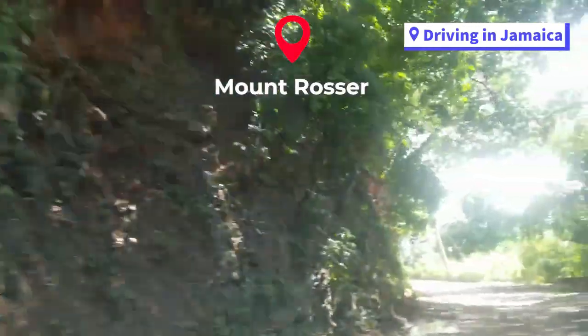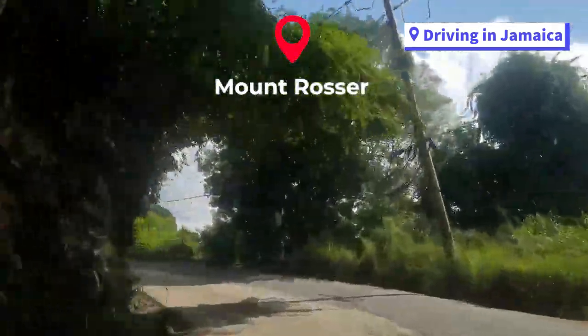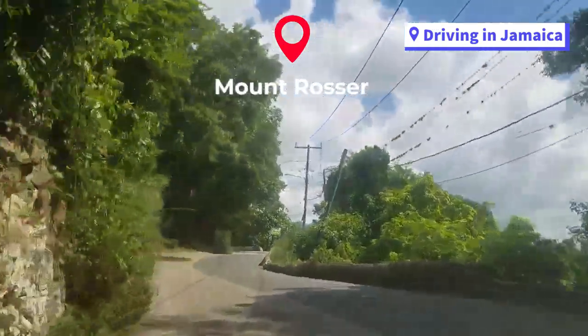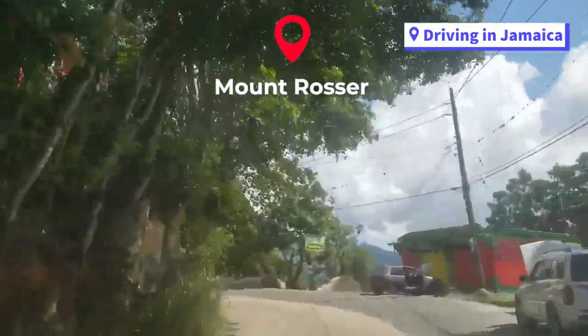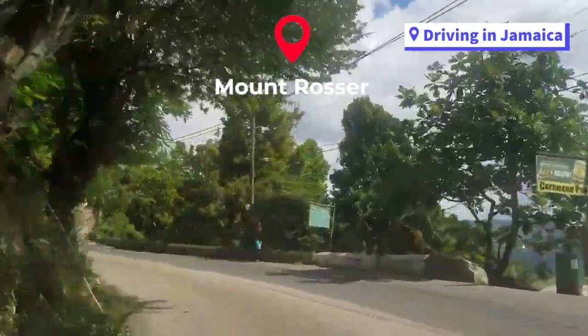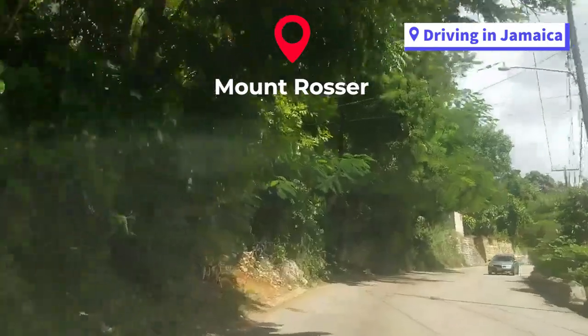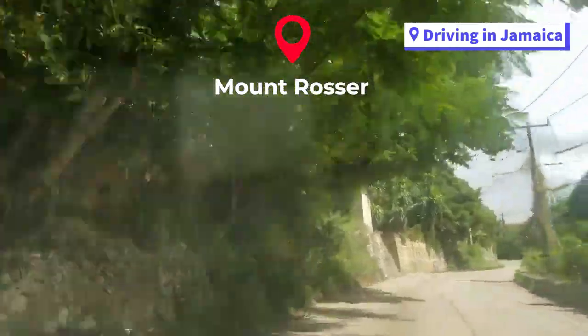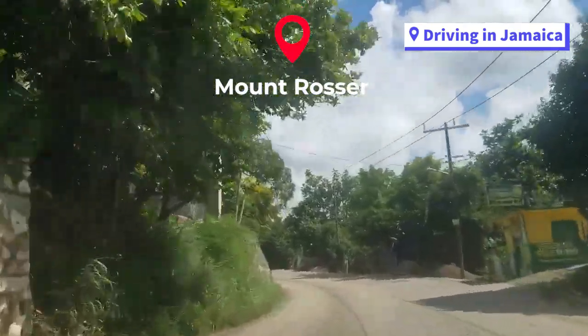Today we are driving over Mount Russell and we are in St. Catherine heading towards the parish of St. Anne. So this is Mount Russell that we're going over. The road was recently widened at certain corners so as to allow traffic to flow more freely. But as you can see, most of the road is very narrow.